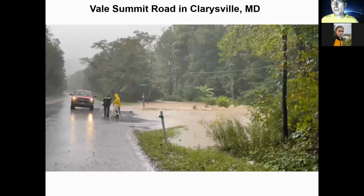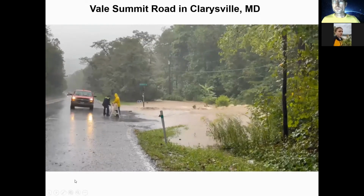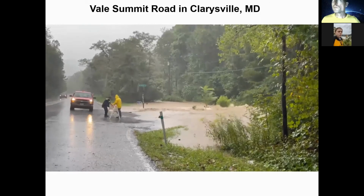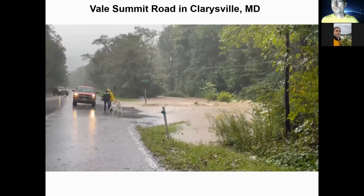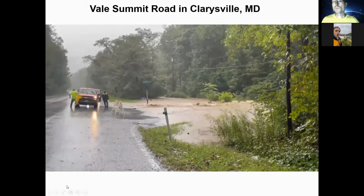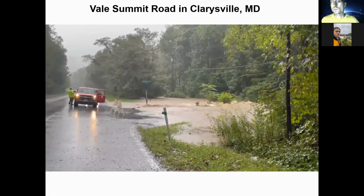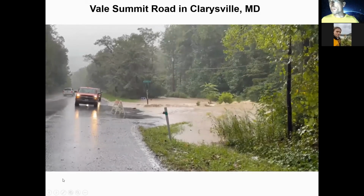And I do want to show folks some footage that you captured. Can you explain this particular footage out in the Vale Summit area? Yeah, this is near Clarysville Road along Vale Summit Road, Clarysville, Maryland. I think it was Preston Run, which is just a small creek or stream that runs down, and it overflowed its banks and overflowed a lower water crossing. And I believe that was Harward Drive that had to be closed down due to the flash flooding. Yeah, that's a pretty significant amount of water, and the rain's coming down pretty hard.